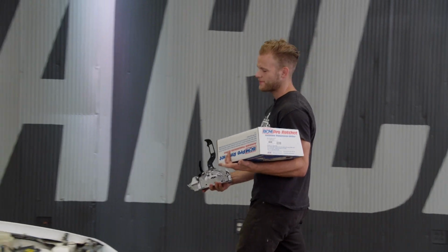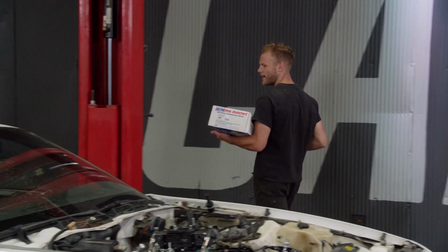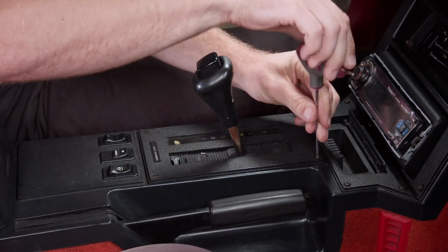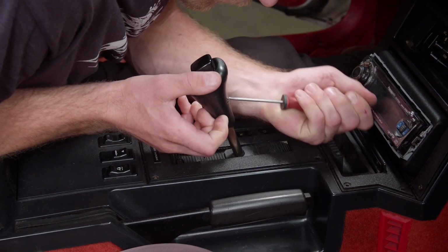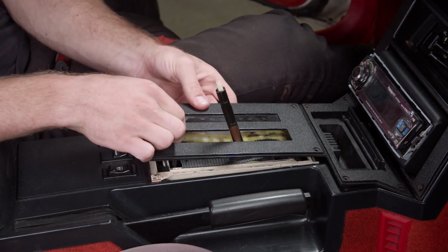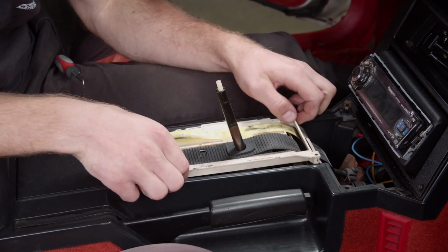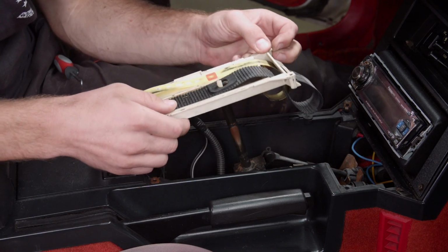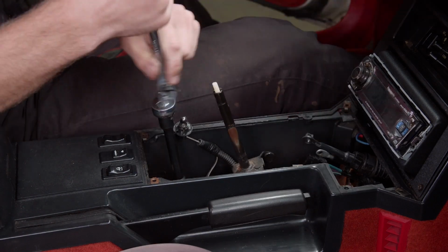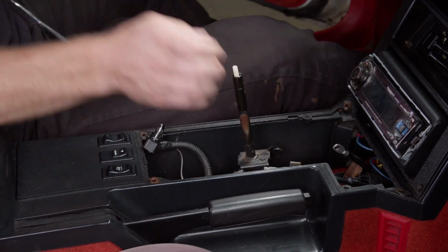To finish up the transmission, we have to install the shifter that we got from summitracing.com. Our stock shifter won't work with our manual valve body transmission, so it needs to go. But we want to make every effort to make sure our new shifter looks like it belongs here. So carefully disassembling the old shifter will allow us to see where we'll need to make any mods to the center console and prevent our new shifter from sticking out like a sore thumb.